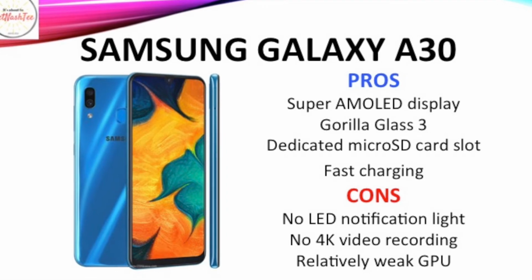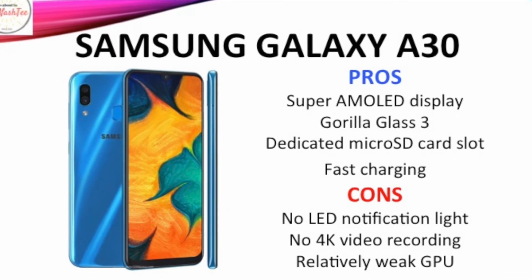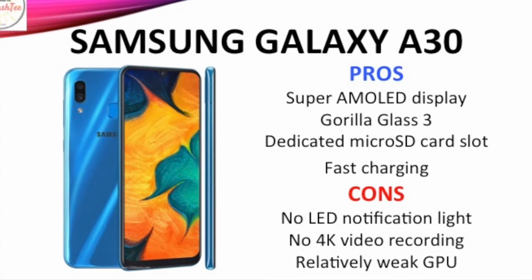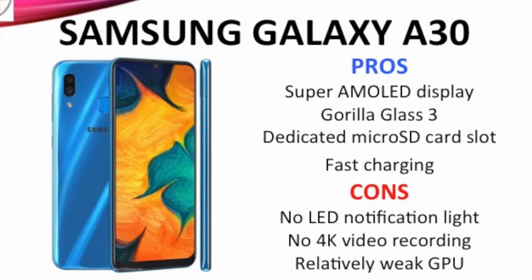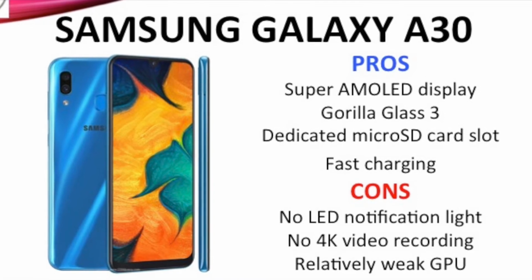What I like about the Samsung Galaxy A30 is its Super AMOLED display, its Gorilla Glass 3 protection, its dedicated microSD card slot, and fast charging support. However, it doesn't have an LED notification light, it doesn't capture 4K videos, and it has a relatively weak GPU.